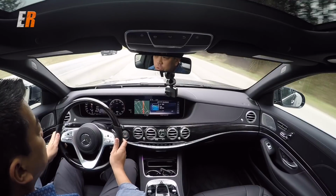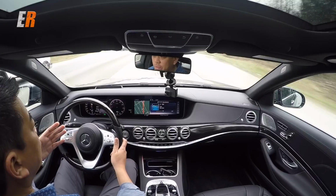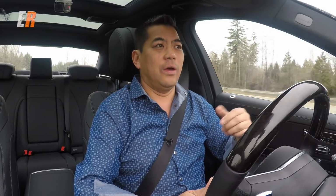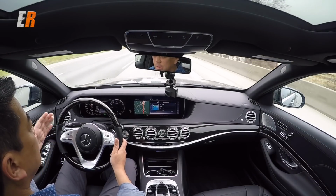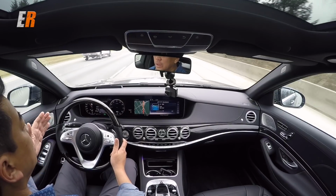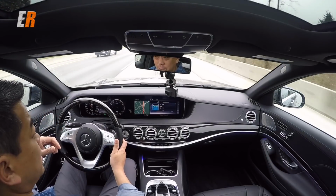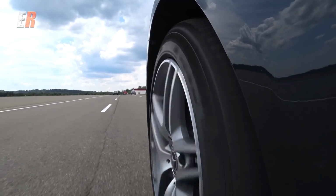Now, if I don't do anything or take any action, it'll think that there's something wrong. Maybe I have a medical condition, that's why I'm not responding. Maybe I fell asleep, for instance. What it's gonna do is scan the area around you, and it'll slowly stop the car. It's not gonna slam the brakes on or anything, but it'll gradually stop the car until help comes. Pretty smart. Of course, the S-Class is full of safety features, way too many to list.